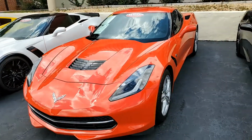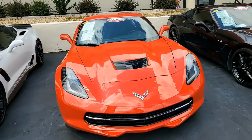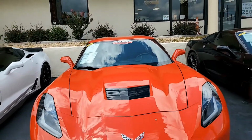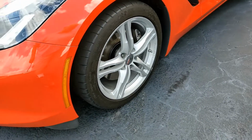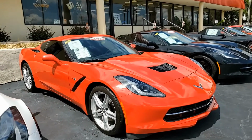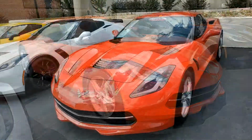Factory features include, of course, the Bose 9-speaker AM, FM, XM, MP3, USB stereo with steering wheel controls. It also has MyLink, and of course Apple CarPlay and Android Auto capabilities are available on this car. It has dual power seats, a Bluetooth package, keyless entry and start, dual zone electronic climate control, HID headlights, OnStar, tilt-n-tele, side airbags, rear view camera, power windows. Well, everything on this car is power, ABS, traction control, and active handling.